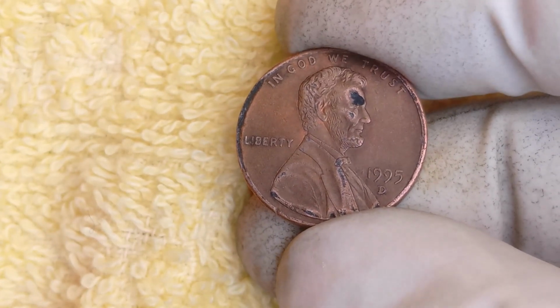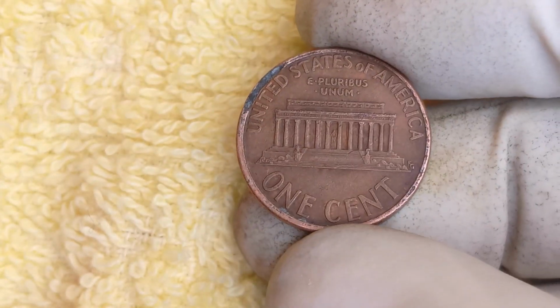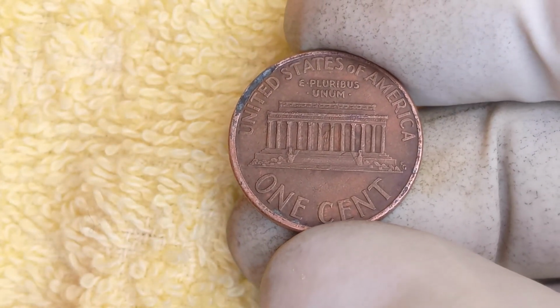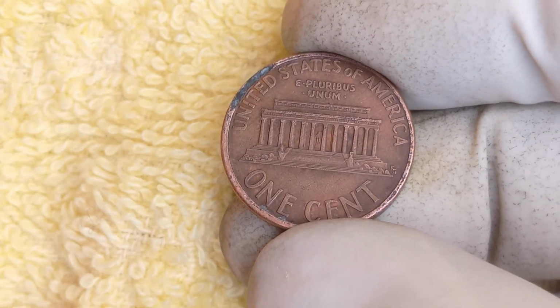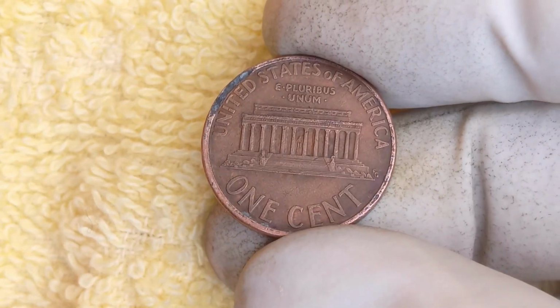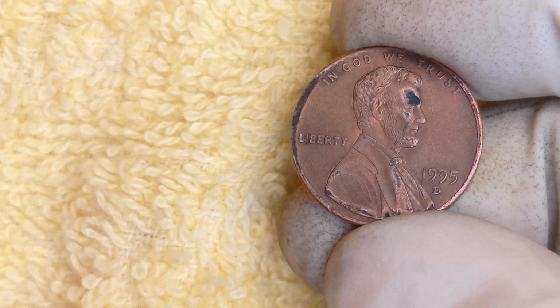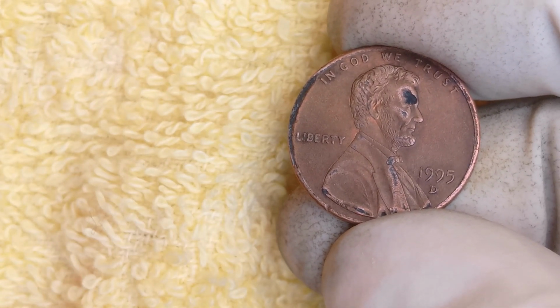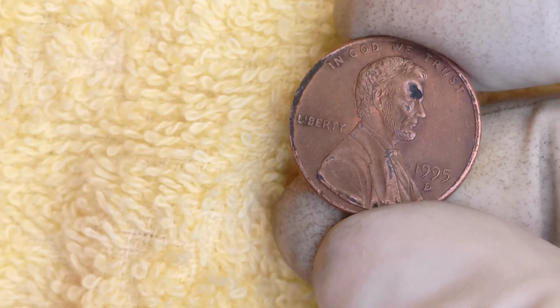The 1995 Lincoln penny was part of the long-standing Lincoln cent series, which had been in circulation since 1909. Designed by Victor David Brenner, this series features the profile of the beloved 16th President of the United States, Abraham Lincoln, on the obverse. The reverse of the coin, up until the year 2008, showcased the famous Lincoln Memorial, a tribute to the historic site in Washington, D.C.